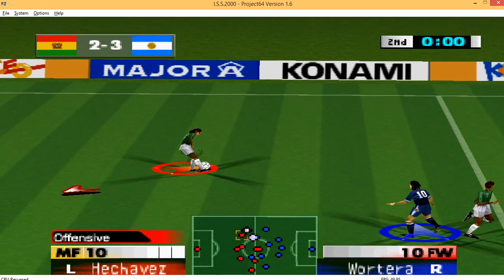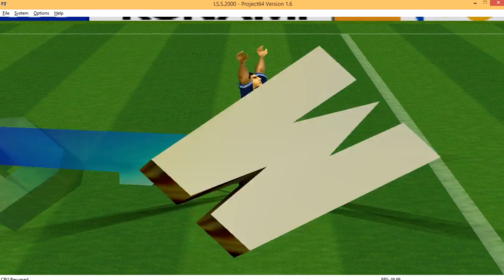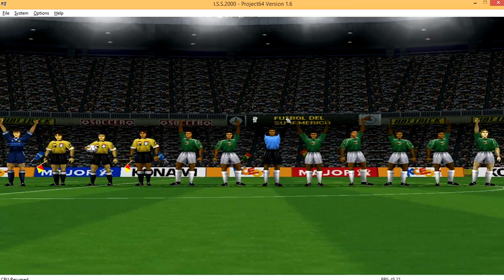To the left. And it's all over. It's a huge win for Argentina. 3-2 is the final score. Terry, what was your impression of today's game? Well, it's been a truly outstanding match. It's very unfortunate that one team had to lose.